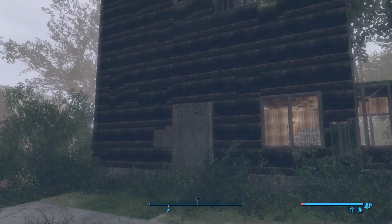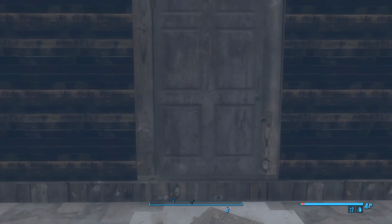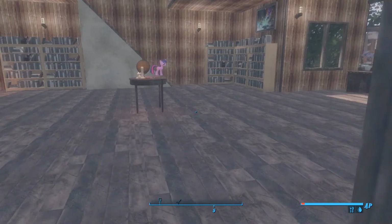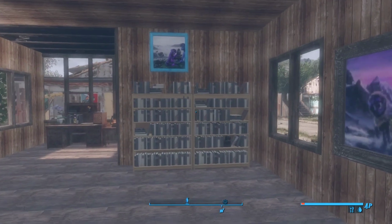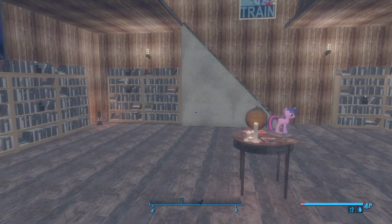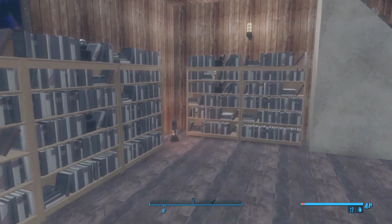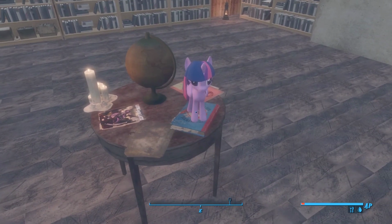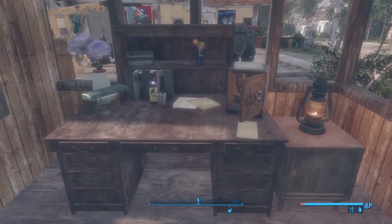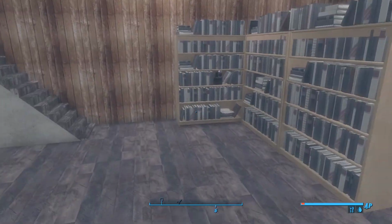But let's go with a deep turn, well, let's explore the inside. So we have, of course, on the first floor the library where Twilight goes every time to read books. In fact, we have one small flash of that over here. We also have an office desk.